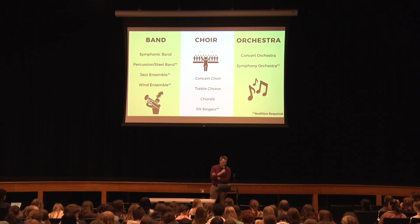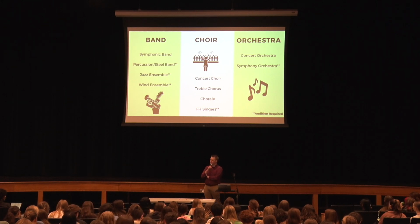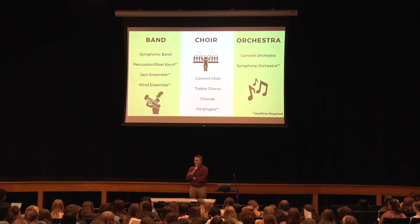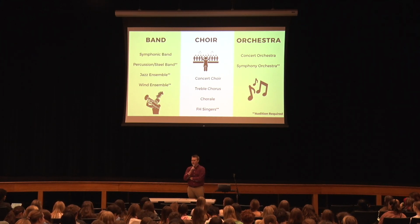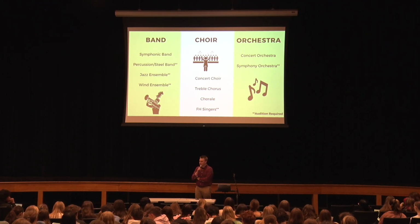For band, we have 4 awesome band offerings here. We have symphonic band and wind ensemble. Those are our traditional concert band settings. And then we offer 2 really cool opportunities of jazz band and percussion ensemble. We get to branch out into some awesome Latin steel pan playing and percussion ensemble and learn about jazz and how to play in a jazz band. You can see up there the wind ensemble, jazz band, and percussion ensemble are audition-based classes.